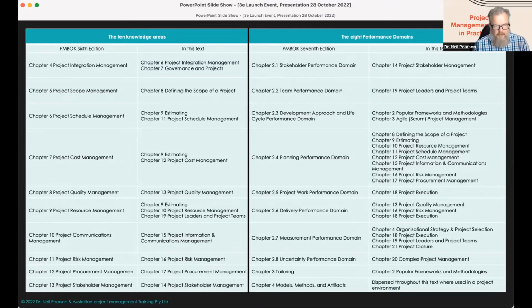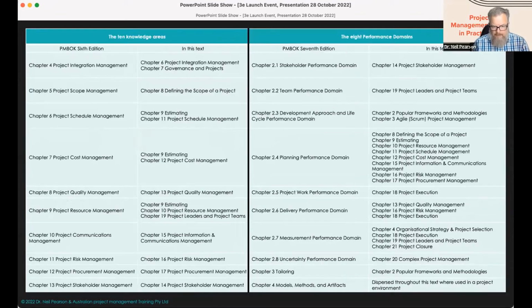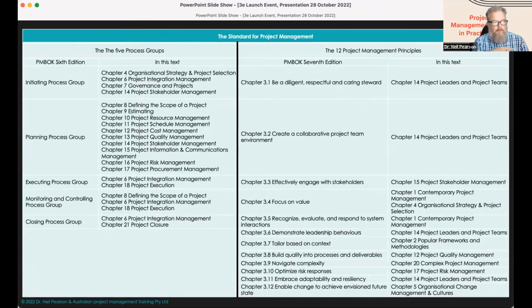The principles are slightly harder. In the old 6th edition, we had the process groups. Now some of those process groups are, if we go back a slide, within some of the performance domains. You've got that planning, delivery, and measurement. If you think about what's going on there, we initiate, plan, execute, and control. So you've got elements of what were the old process groups that have now been packaged back into the performance domains. So the project management principles kind of stand alone.